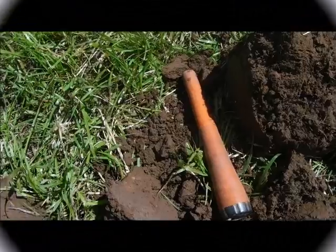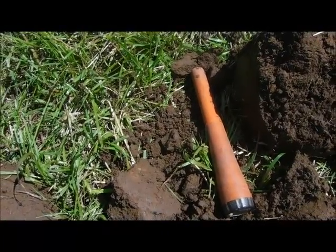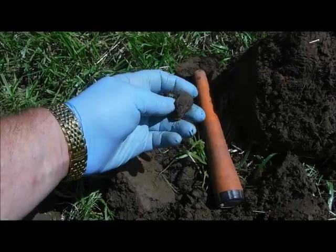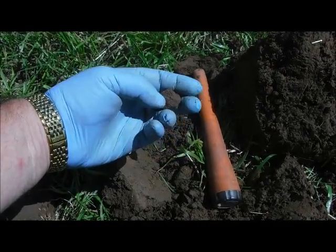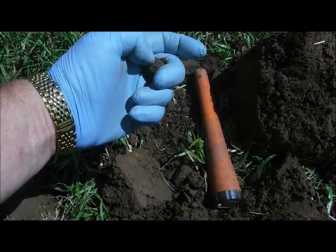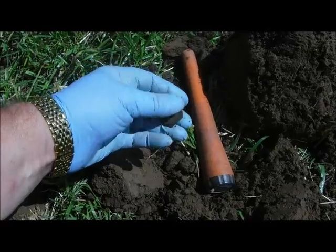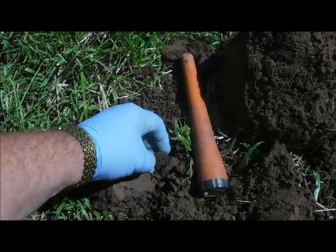Back in the corner, I've just done all the way around the edges of this field, right back to the corner by the gate, and a good signal here. Now that looks probably like a coin to me, but I think it's probably a modern one. But, let's have a look. Maybe not too modern. Nope, it's a half penny. That's Victoria, Queen Victoria Halfpenny. Oh, that's nice.